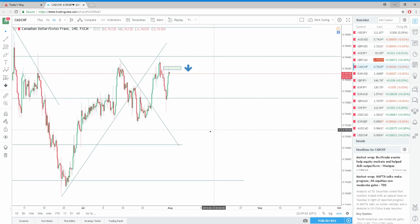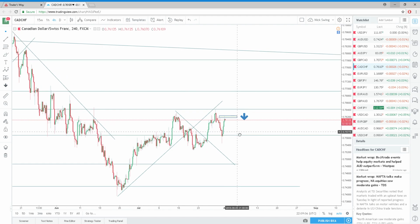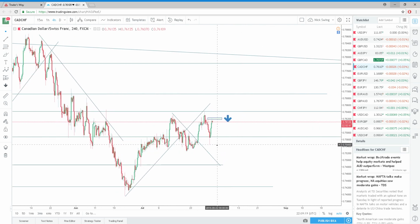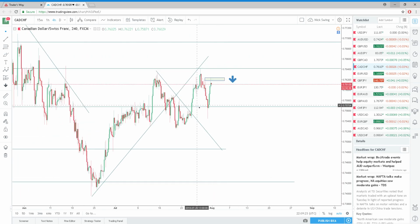CAD CHF. What? Are you kidding me? Did I miss this trade? Well, technically, it should still be what? This is so crazy. This is like GBP USD. What is going on in here? This is pretty intense. Did I seriously miss this trade?